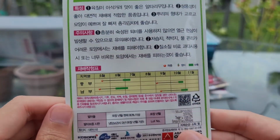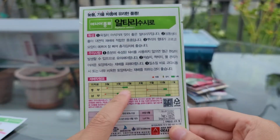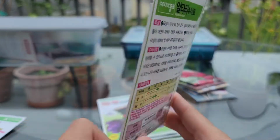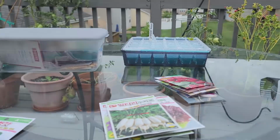If you guys want to look at the back of the seed packet, good luck on finding out how to grow this. I think this is even meant for the Korean growing season, but I got all these seeds from my local Korean store.